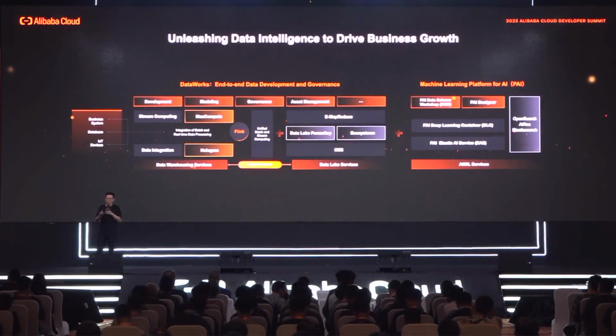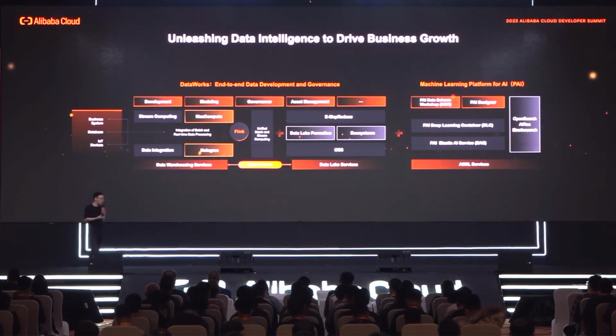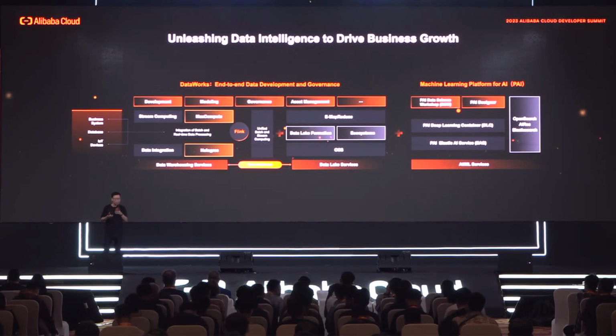But of course, on the right-hand side is the AI platform, where we allow machine learning developers to do the development, the feature engineering, and also a lot of testing, evaluation and inference using the same platform.